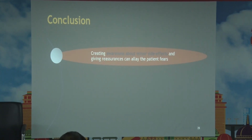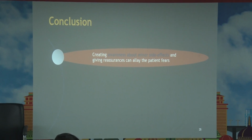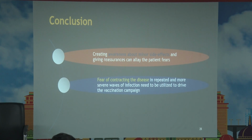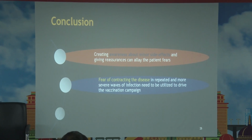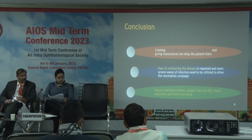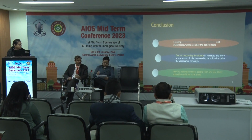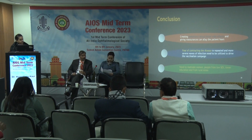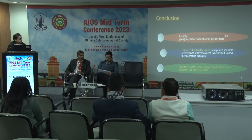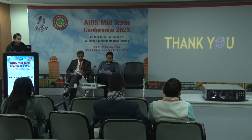To conclude, we need to create awareness about minor side effects and need to allay the patient's fear to improve vaccine acceptance. The fear of contracting the disease needs to be utilized to drive the vaccination campaign, and we particularly need to focus on women, people from lower socioeconomic status, lower educational background, and from rural areas, to improve any vaccine acceptance or, per se, any new intervention which we want to do as community ophthalmologists. Thank you.